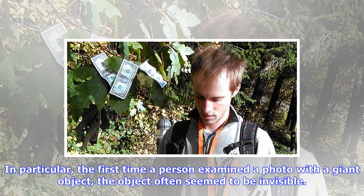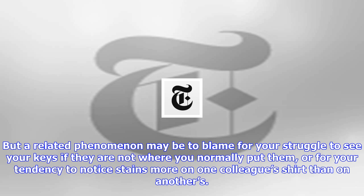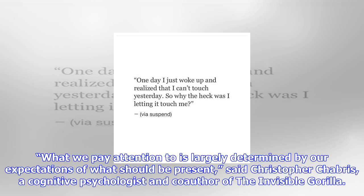It is unlikely, in real life, that you'll be required to find many giant objects. But a related phenomenon may be to blame for your struggle to see your keys if they are not where you normally put them, or for your tendency to notice stains more on one colleague's shirt than on another's. What we pay attention to is largely determined by our expectations of what should be present, said Christopher Chabris, a cognitive psychologist and co-author of The Invisible Gorilla.